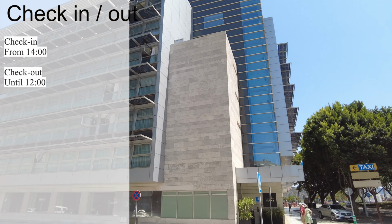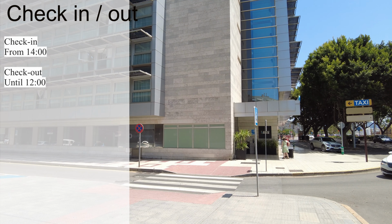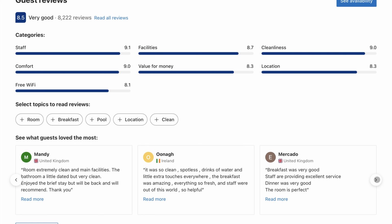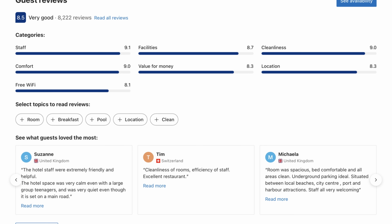The hotel has everything you would expect from a four-star city hotel. There are 8,222 reviews on the booking.com website, giving it a very good 8.5. With booking.com, the reviewer has to have stayed in the hotel or apartment in order to post a review.